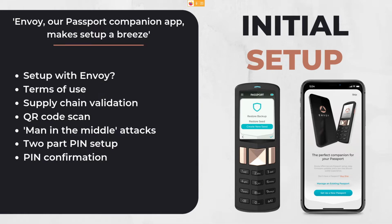So this PIN works exactly the same as it does on your phone. It just prevents unauthorized access to anybody that has physical access to the device. So that might be a nosy sibling or a nosy partner. If they don't know your PIN, they cannot access the device.